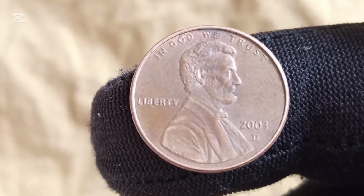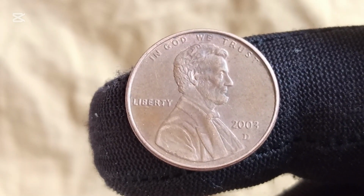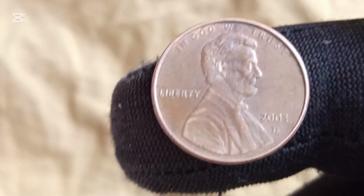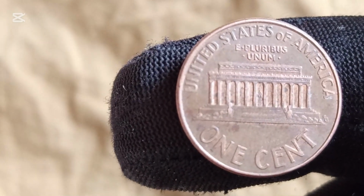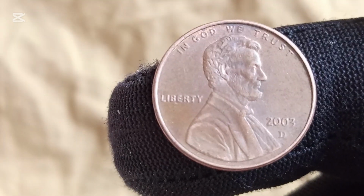Highest recorded sale: the most expensive 2003 D Ultra Lincoln penny ever sold reached an astonishing $597,757 in a private auction. This is why it's so important to check your pocket change, old coin jars, and even bank coin rolls. You never know when you might find a life-changing penny.